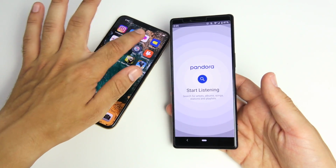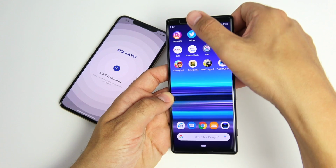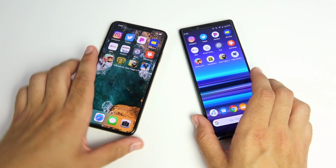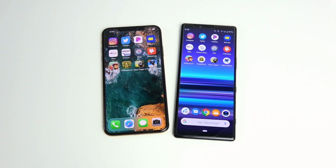I guess the Pandora stays open there on the iPhone and then reloads here, but it's just got a re-listen, so I wouldn't say much about that. Twitter, let's go into Instagram, and pretty good. So again, another area where I wouldn't pick one of these over the other when it comes to performance. They reload apps at a pretty good pace, both of them.